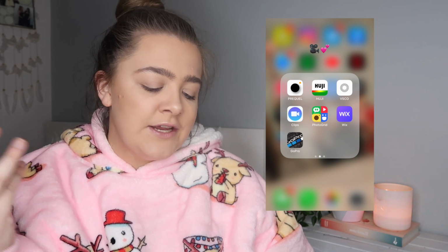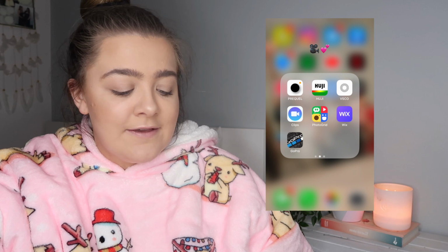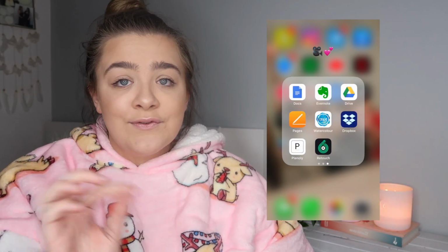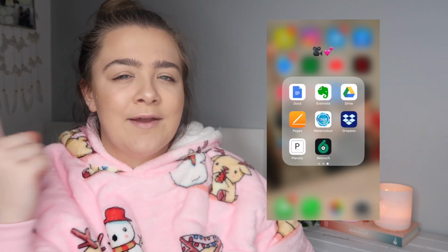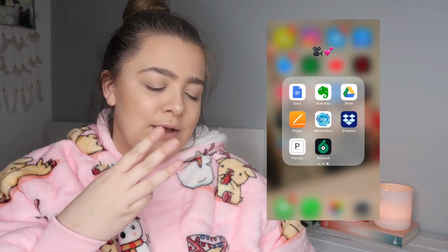Then I have Fonto, Pic Collage, Prequel, Huji, Visco, Clips, Photogrid, Wix, GoPro. You can see all of them. Basically I use a bunch of these to edit my videos, to edit photos, to mash up things, just to play around sometimes if I'm bored as well.